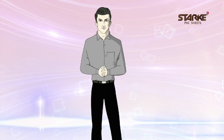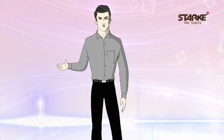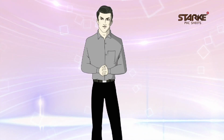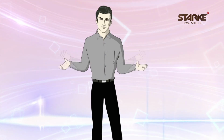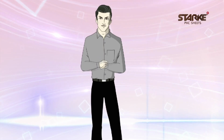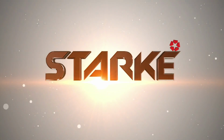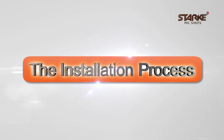Now let us move on to how to install Starke PVC boards. These can be installed using readily available materials and tools, and no special tools are required. You should first understand the right way to handle and store a Starke sheet. To see the installation process for Starke PVC sheet in detail, let us now see a wardrobe being made.